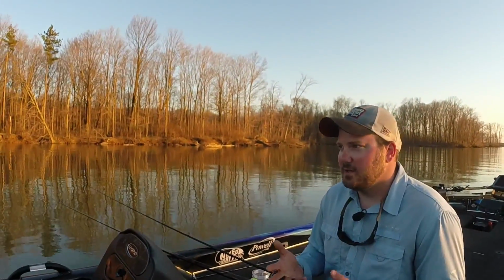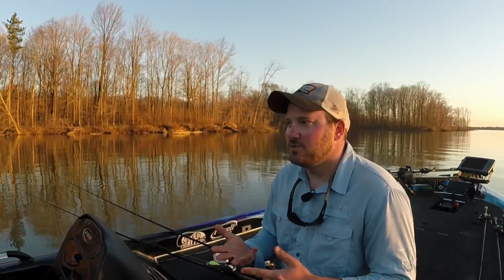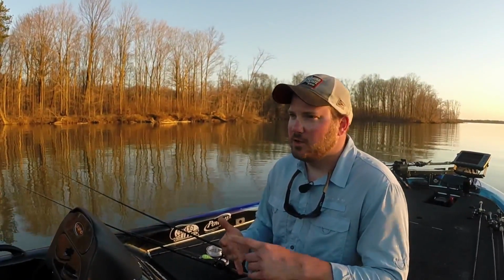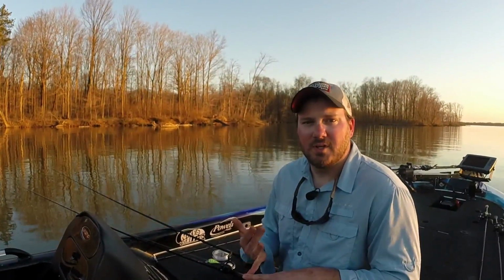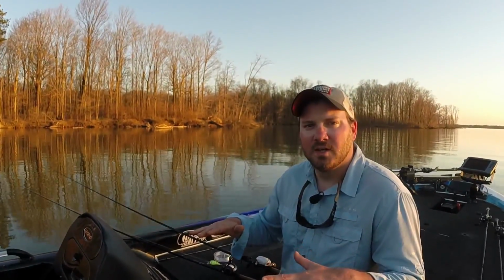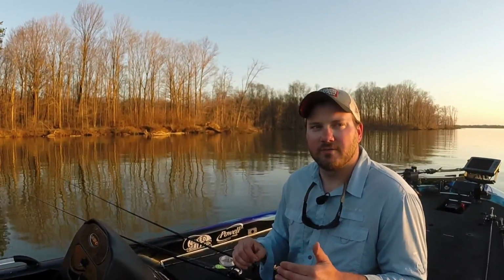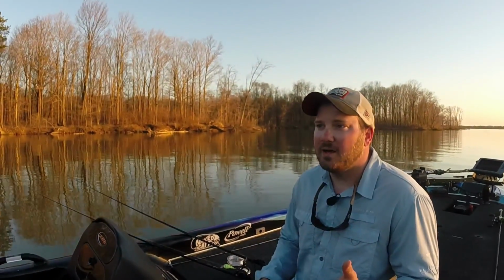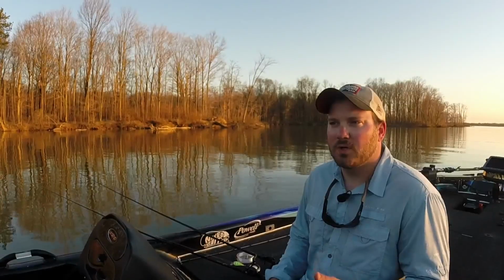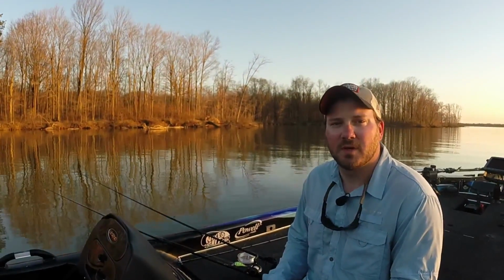So I'd go check that, and if that didn't pan out, I would go fish the riprap, at least get my limit, and then go back and keep flipping trees towards the mouth of creeks that are on flatter areas. I really believe that that's where you're going to catch your bigger fish. You might not get 5 of them a day, but that's why it's important to fish the riprap, get a quick limit, and then just keep culling up with bigger fish by flipping.